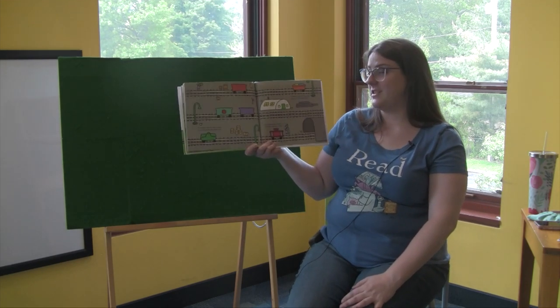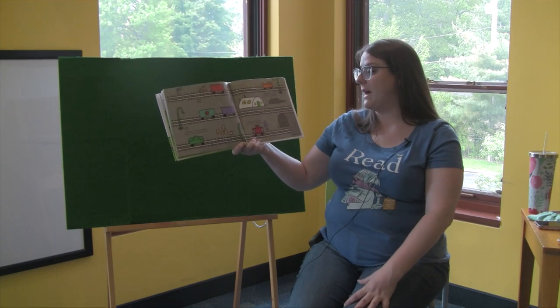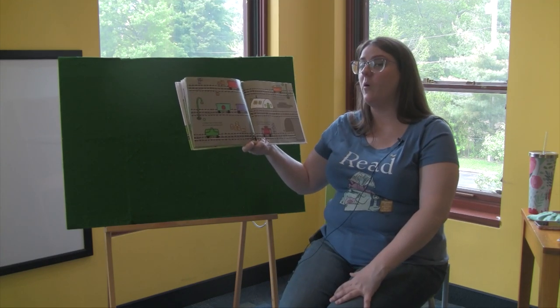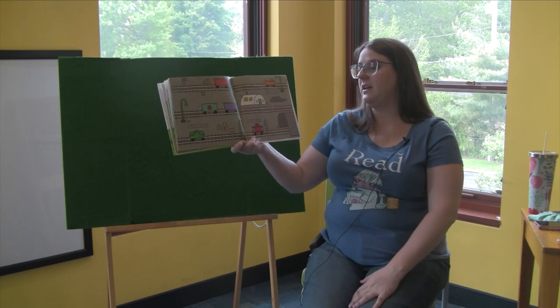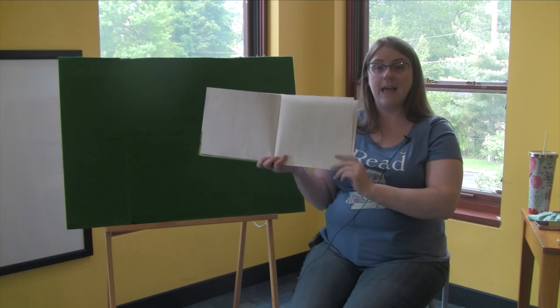Let's see, there's a bunch of different types of cars. There's the gondola cars that carry scrap and metal. There's the tanker cars that carry enough water for four big swimming pools. And there's the caboose, which is the place for the train's conductor to sleep. The end.